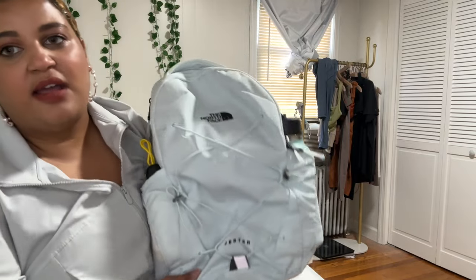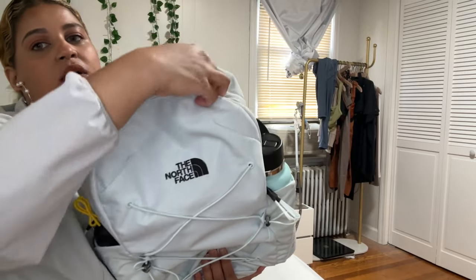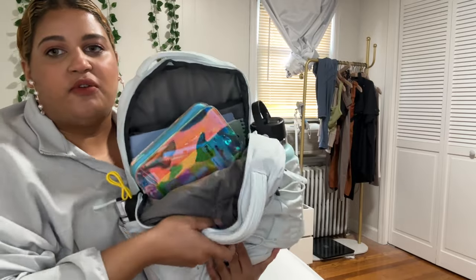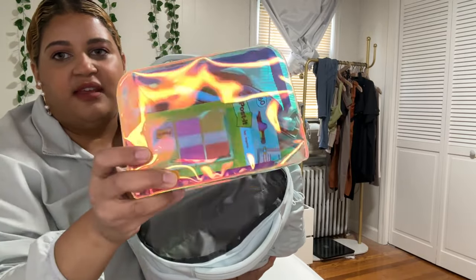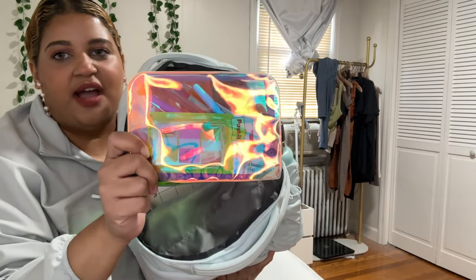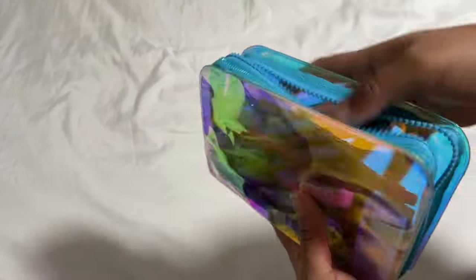But that is the front. Now let me show you guys the inside zipper. So this in the back. So first up is my pencil case. So cute. I have a whole bunch of stuff here. I'm gonna dump this out and show you guys what is in here. So here is my very cute pencil case, and let me show you guys everything that's in here.